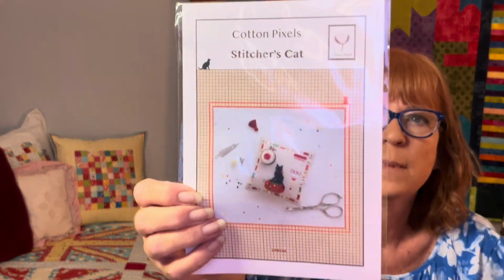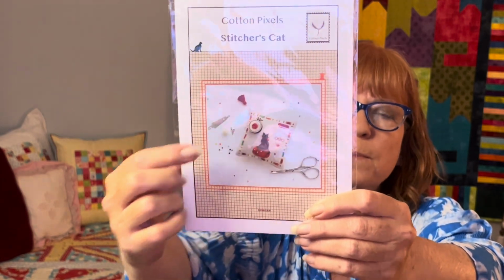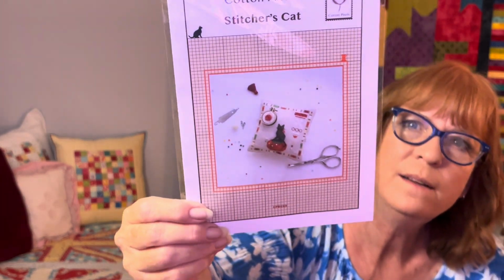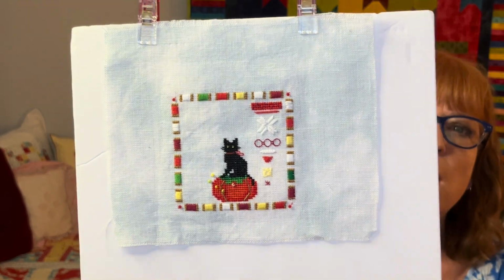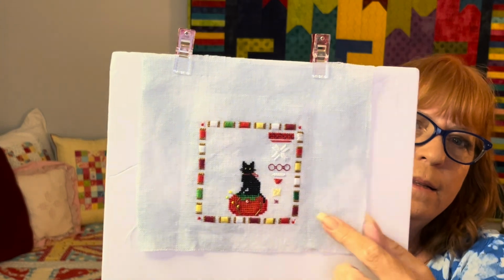Things falling over here. This was Stitcher's cat. The Stitcher's cat pattern actually comes with the tiny little embroidery hoop. What is hard to tell on here is that there are a lot of specialty stitches, and again, the black cat is fully beaded. I did not bead the cat, but I did all of the other beading. So I think on my example, maybe you can see the specialty stitches more. You've got beading to look like the pins on the pin cushion. And then these are little red beads in the corner. I think that one got a little loose when I ironed it. I need to fix that.